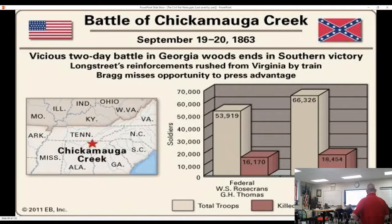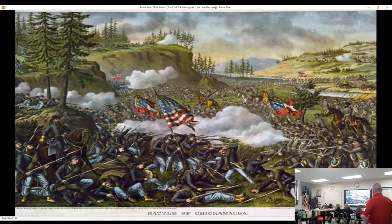Some statistics, you can see how many people were casualties, killed, wounded, or missing. And you can see where Chickamauga Creek is even today. Even though the Confederacy wins, they don't take advantage of the opportunity they have to really catch and capture the Union Army. And that proves to be a big mistake for the Confederacy.